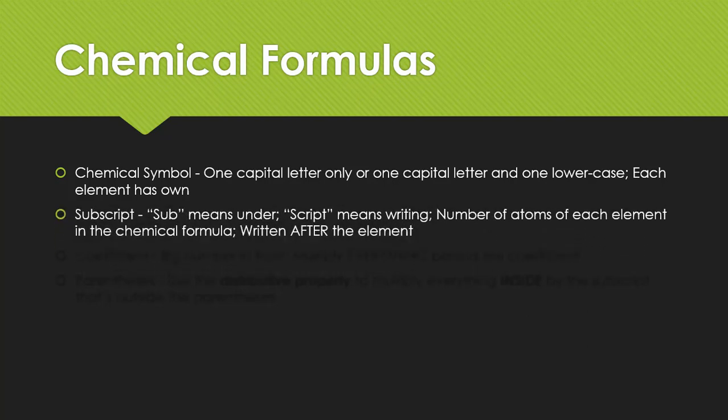If there is a subscript behind the chemical symbol, that means that's the number of atoms of that element in the chemical formula. It's always written after. If there is no subscript, then that means there's 1. There's just an imaginary 1. You can't see it.